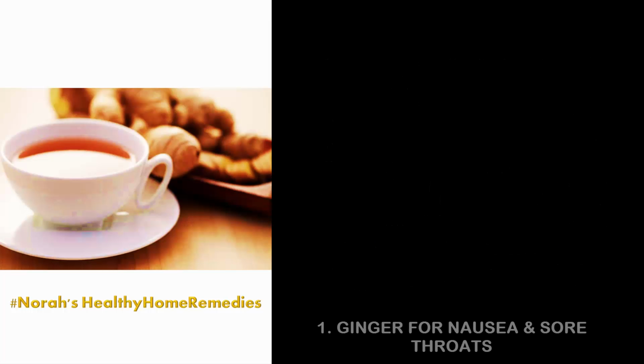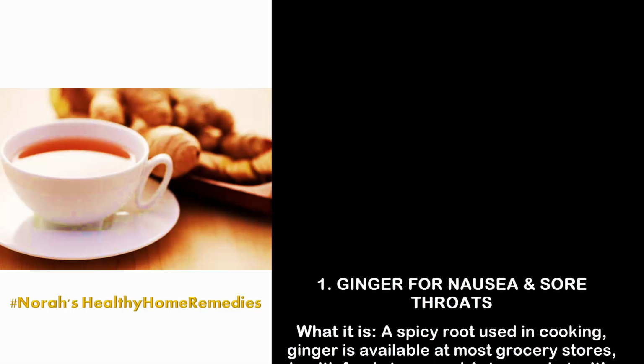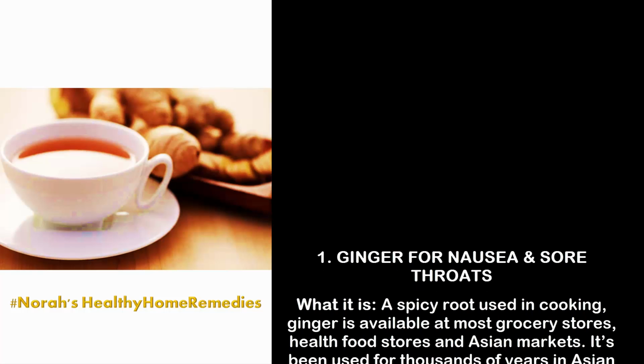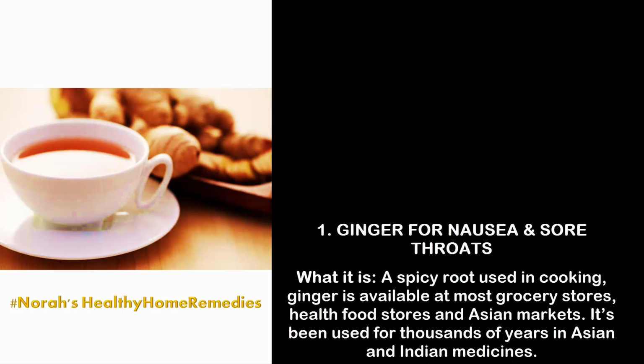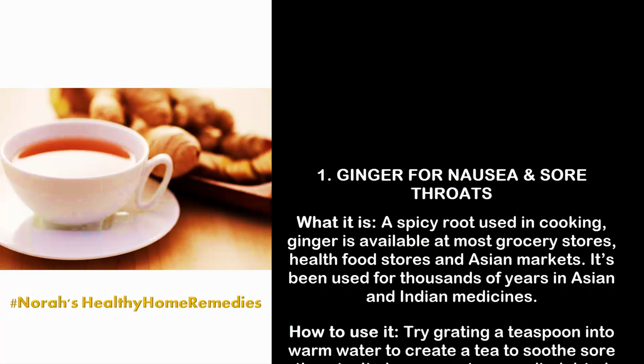1. Ginger for nausea and sore throats. What it is: a spicy root used in cooking. Ginger is available at most grocery stores, health food stores and Asian markets. It's been used for thousands of years in Asian and Indian medicines.